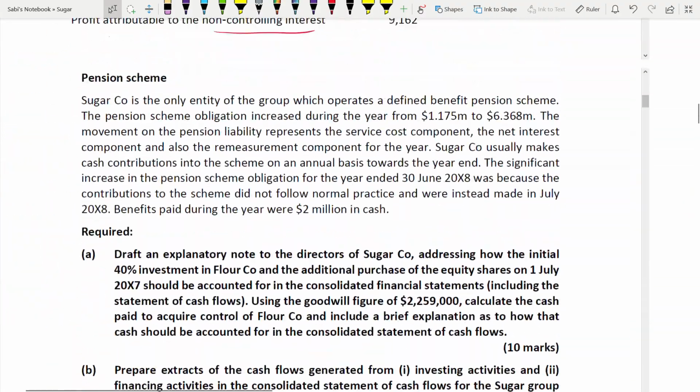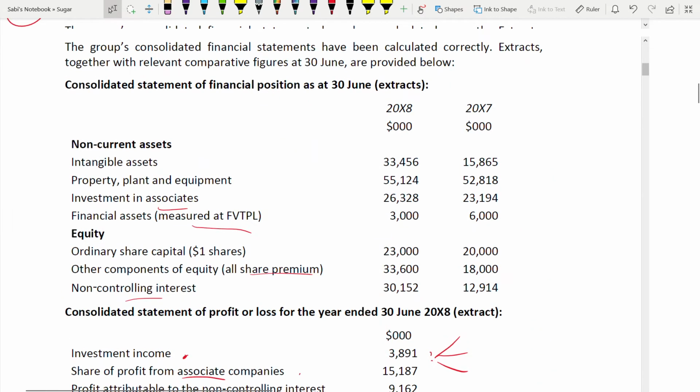For example, where is that? Here, the first thing is intangible assets. So I'm first going to deal with intangible assets. Anything relating to cash under intangible assets, first I'm going to deal with this. Then property, plant, and equipment. Then associate, dividend, and all. Then the financial asset. Then the equity section will go under the financing activity, such as share capital and all.